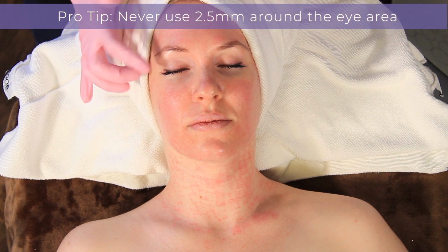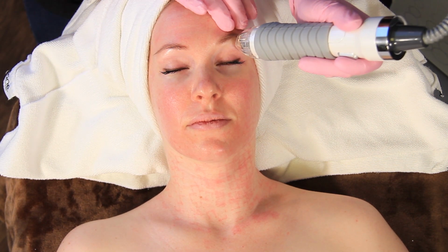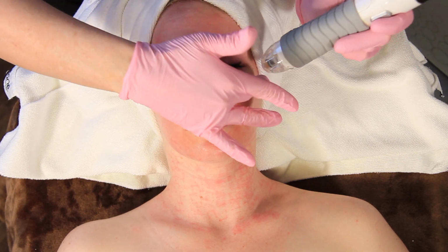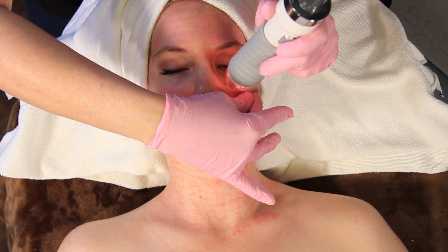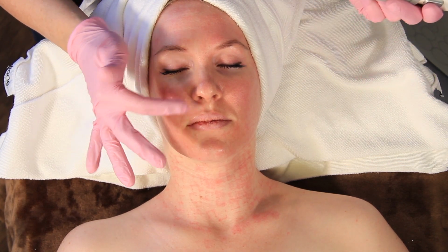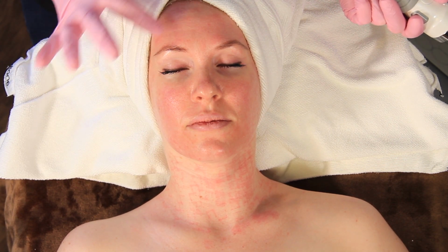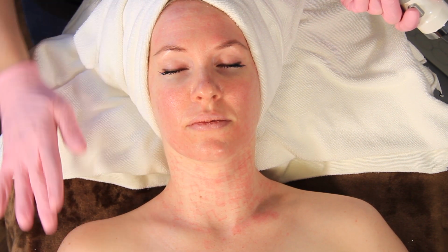Never want to go with a 2.5 around the eye area either. Very thin skin, you want to be cautious. And a good stretch is important. If some of your clients have the rhytids around the mouth, you can certainly do more passes. Very gently though, again, don't go with too strong of a depth, but go over those lines second and third pass as well. So we've done one pass.